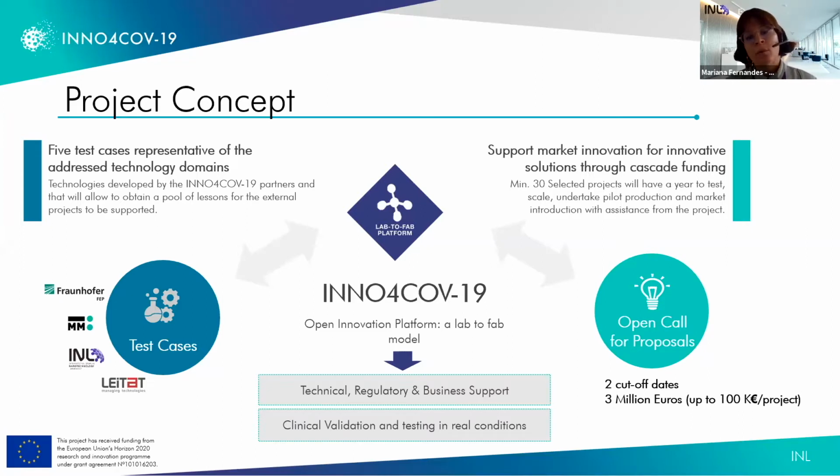And on one hand, we also have the selected projects, or let's call them the external projects, that we will be selecting through the Inno4COV-19 open call. By supporting these two sets of projects, we will gather useful insights and lessons, so best practices, that can then be used by the partners in the consortium to further develop and improve our services, our capabilities to support you in implementing and uptaking the technologies to the market.